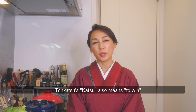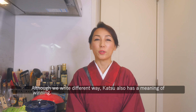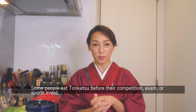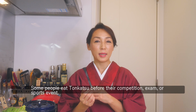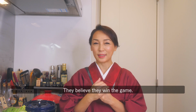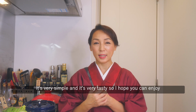Tonkatsu's katsu also means to win. Although we write it a different way, katsu also has the meaning of winning. So some people eat tonkatsu before their competition, exam, or sports event. They believe they will win the game. Okay? It's very simple and very tasty, so I hope you can enjoy it.